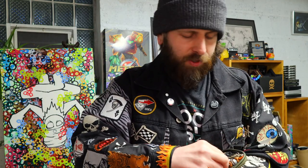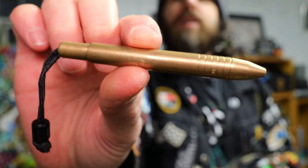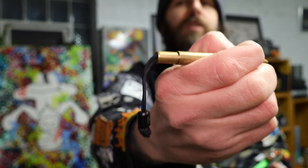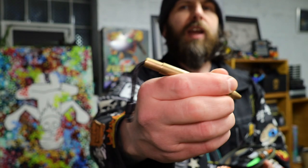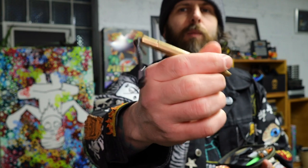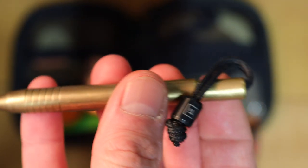Up next in this episode, the Big Eye Design Mini Pen in brass. This is a very small, pocket pouch-friendly pen that is just exactly big enough to hold in your hand. This counterbalance lanyard thing, I don't know if that's all that's cracked up to be, but it does make it easier to get it in and out of the pouch. It's a nice little pen that doesn't take up much space in my pouch.